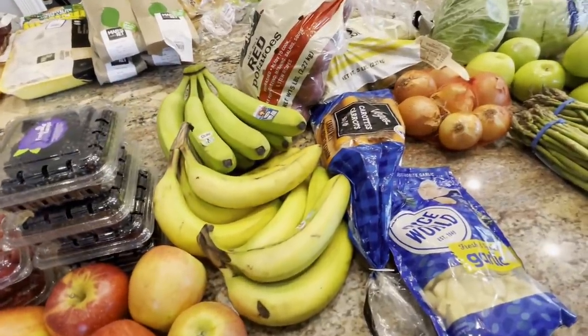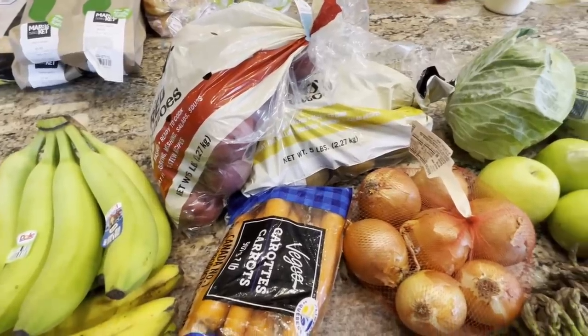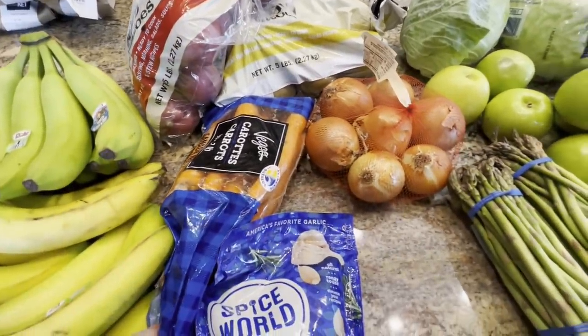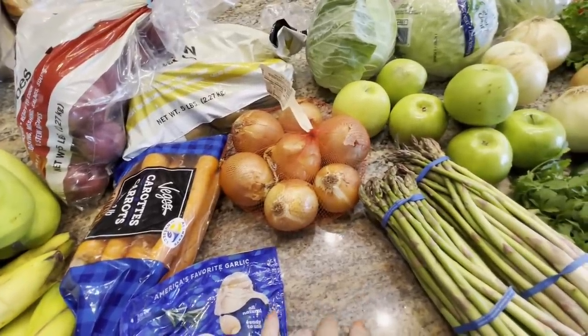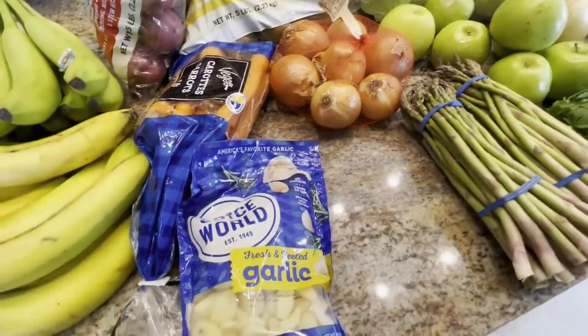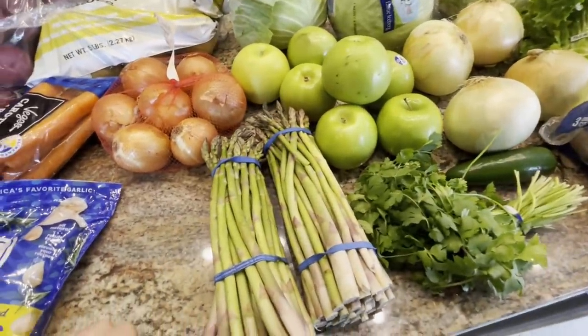We picked up some bananas. The potatoes, I got red and yellow. They were two for $5. The carrots were $1.99 for 2 pounds. And I got some yellow onions that were on sale for $1.99 for 2 pounds. Picked up a big thing of garlic. The asparagus was on sale and I can't remember the price.